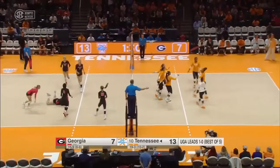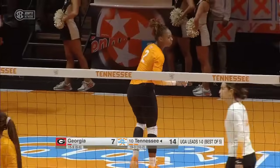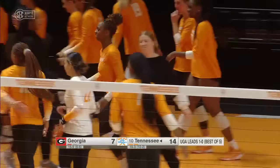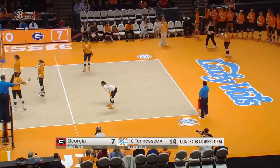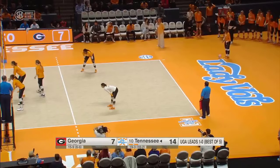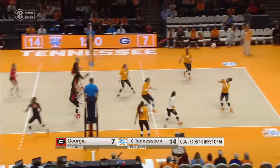And that's an ace. Another one for Tennessee, their 4th of this match. Erica Lovett claims that one. It is all Tennessee here in set 2. And the interesting thing is Morgan Fingal and Janaisha Moore played club volleyball together. That's a really cool connection that they already had, so they didn't have to get used to it. Chemistry already there between the two.